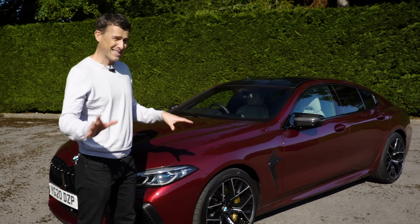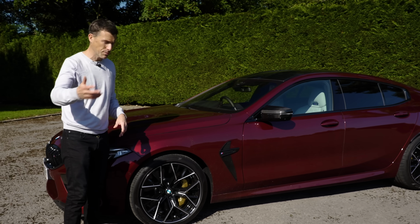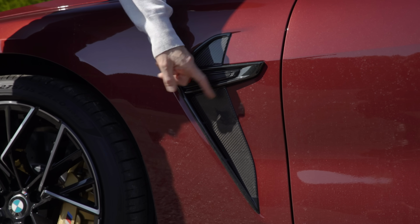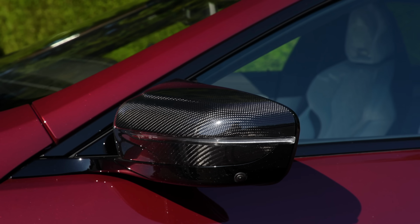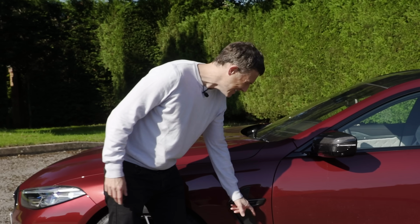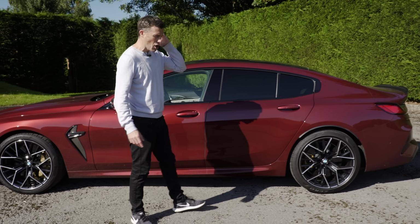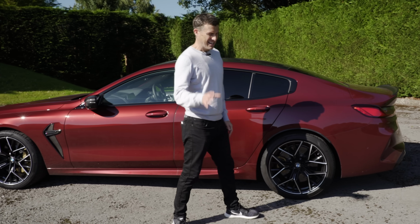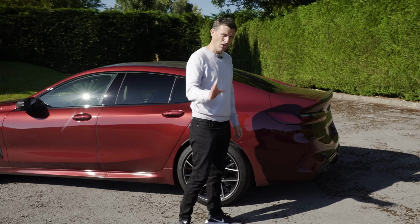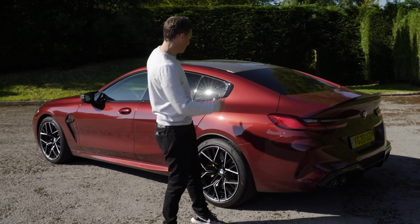Moving down the side, as standard, you get 20-inch alloy wheels, though the design does change depending on which model you go for. Here's some more of the extra carbon-y bits here as well on the mirrors. This air breather, though, there ain't no air being breathed through there. This is fake. Moving down the side, and it's a long side. You see this car measures over 5 metres in length. It's about 23 centimetres longer than the normal 8 Series Coupe. So you've got that extra space for the rear doors.